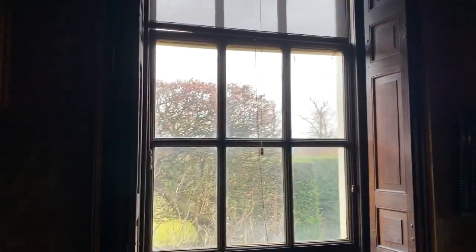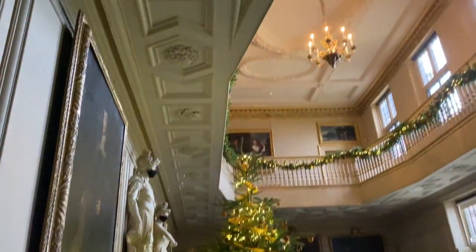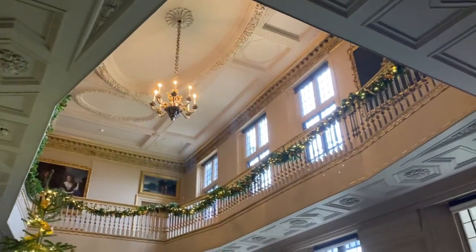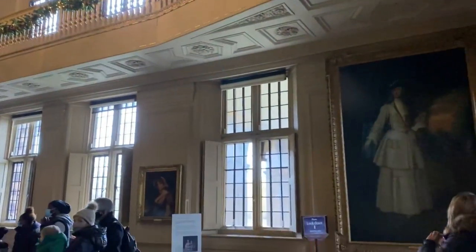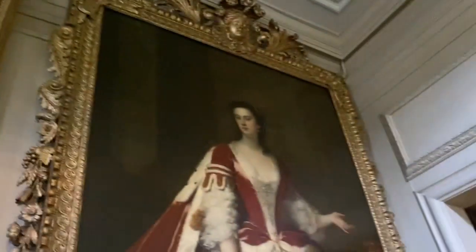Apologies for not much talking here, but I think it's just nice to soak it in and show you everything. This is a beautiful room. That is the Countess of Dysart. Must mean this is the Earl.